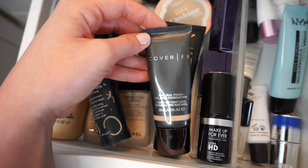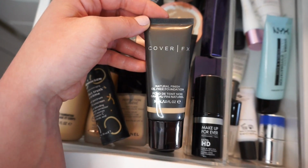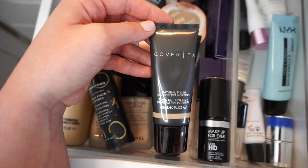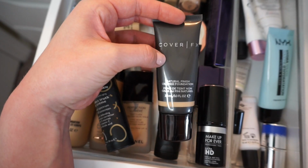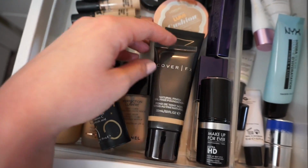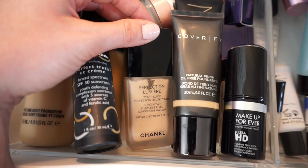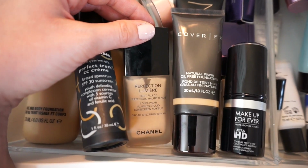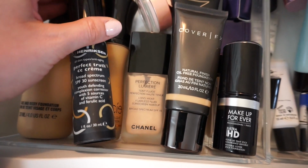Another one of my favorite foundations is the Cover FX Natural Finish. It is super full coverage and super thick. It'll cover all your imperfections. This is amazing, but I actually always use a beauty oil mixed in with this because it's so thick. Another foundation that is really great is the Chanel Perfection Lumiere. I haven't actually used this that many times, but I'm going to be using this more so I can actually get my money's worth out of that one.